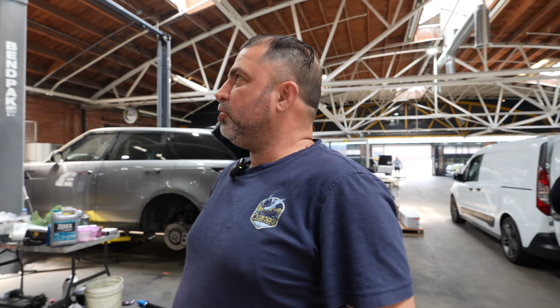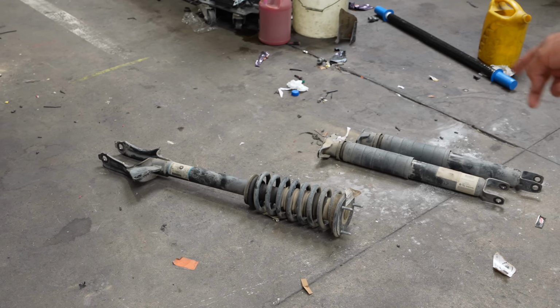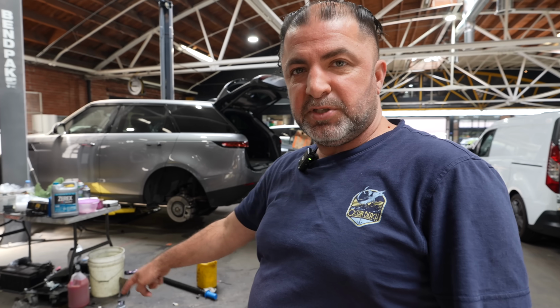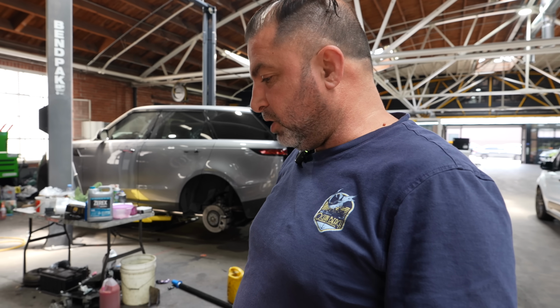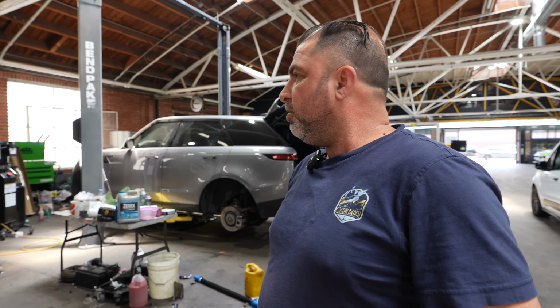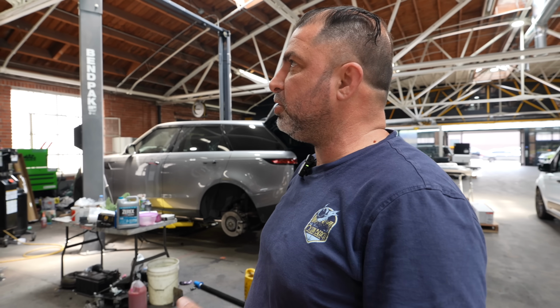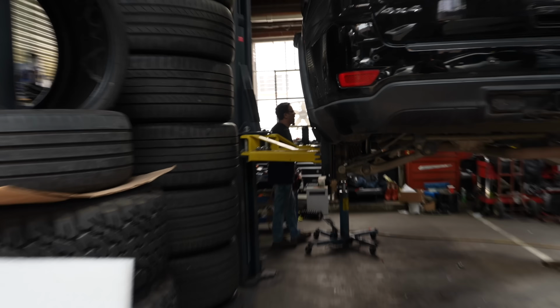Okay, so we have this Jeep Grand Cherokee Laredo 4x4. These are the old shocks. As you guys can see, we are doing the same setup. We're doing everything complete. Shocks, springs, mounts, everything comes complete. We're gonna change everything right now. Front struts, rear shocks. Also, we have 4 new tires on this car. We have a service. This car's gonna drive like brand new when it's done. Mr. Javier is the one doing it.